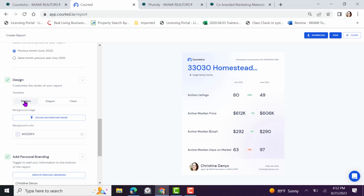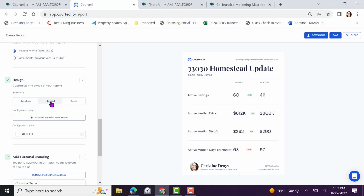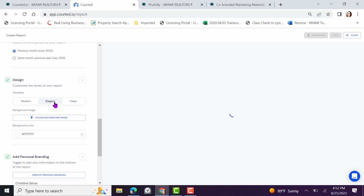I have a modern design is what we're looking at right now. We have the elegant design, and we also have a clean design. So as you can see, they all look very good, but they're updated slightly. I'm going to go ahead and go with elegant.